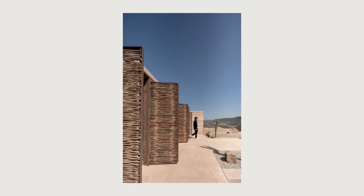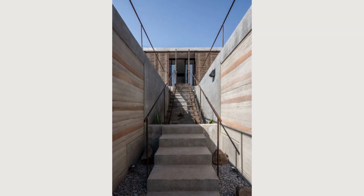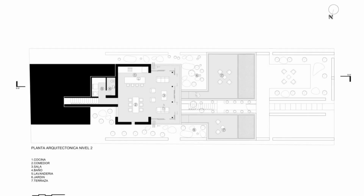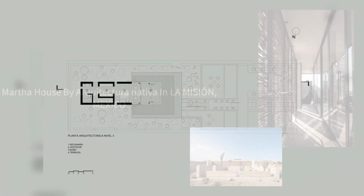The architectural program contemplated a retirement home for a couple, Martha and Bill, as well as a space for the plastic arts. A simple development was proposed, blending in with the site and with minimal intervention. A dialogue between 3 volumes embedded in the site and oriented towards the Pacific Ocean from a clear axis.